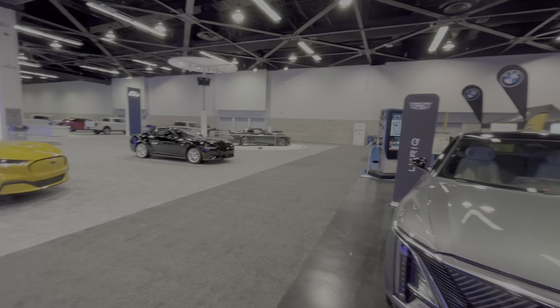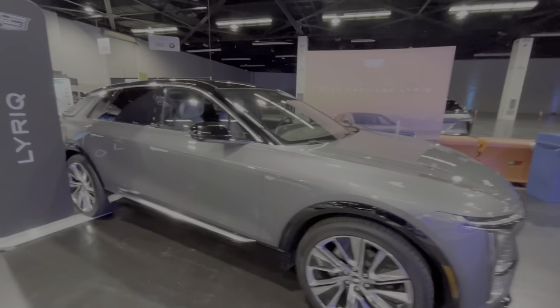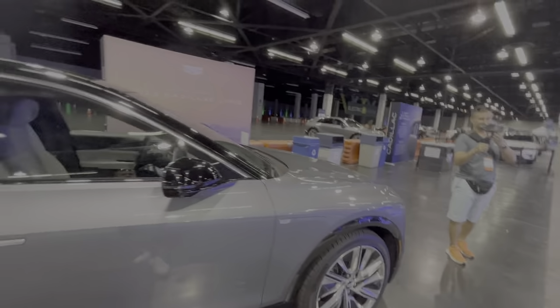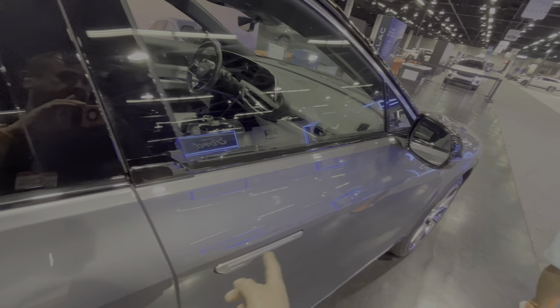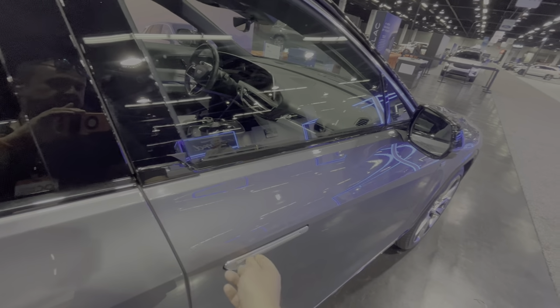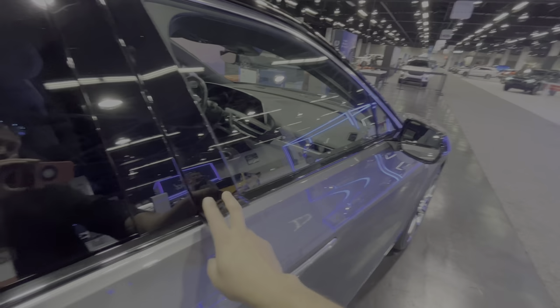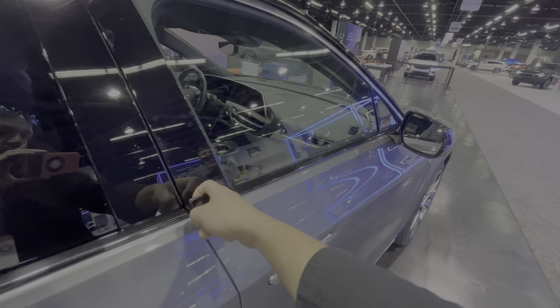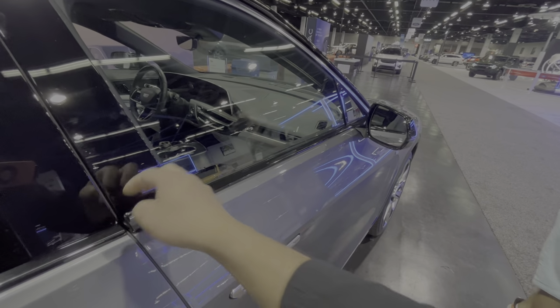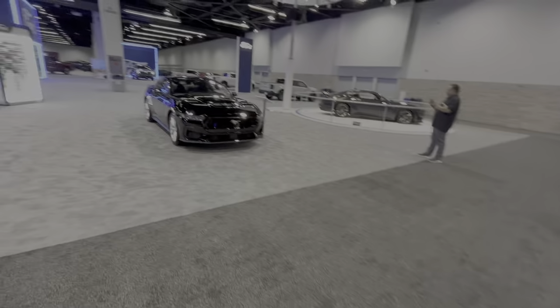Oh, that's the new Mustang. Hey, we're gonna check it out. So that's the Cadillac Lyric. They do have a display right there. We're gonna check that also. So look, they got the handle right there, and I think that's the one right here. So you have to push it and after pull it. On the Mach-E, they have a handle like this and they have a button inside, so it's easy. But why do you need this and after you have to open it like that? So complicated. That's the new Mustang.